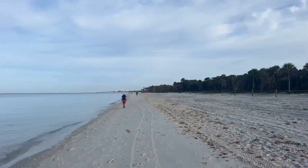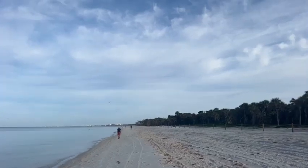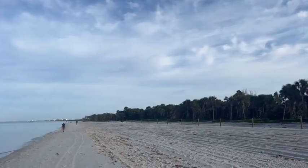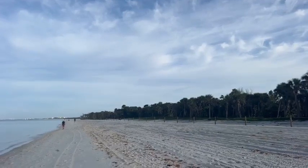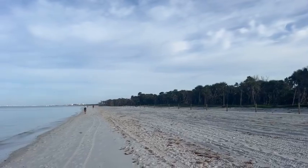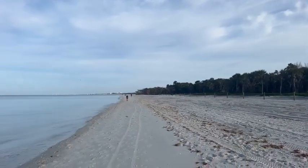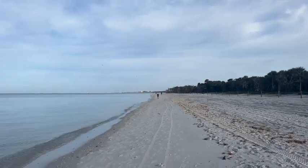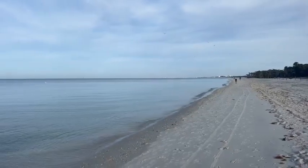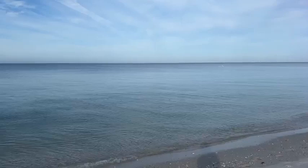Gosh, it's glorious. Other than these clouds, not full sun here. Just because it's not full sun, don't think that you can't get sunburned out here. This is very deceiving when the sun's behind the clouds like this. It still lets those UV rays through. Just because it's not bright sunshine, you can get a sunburn almost as bad as you could in full sun. So keep that in mind, you fair-skinned folks that come down from up north. My Irish friends.